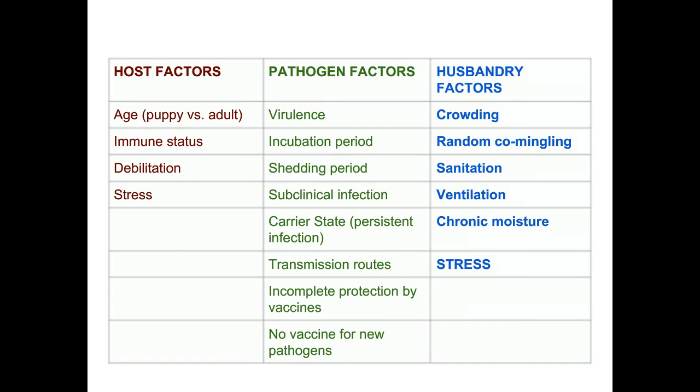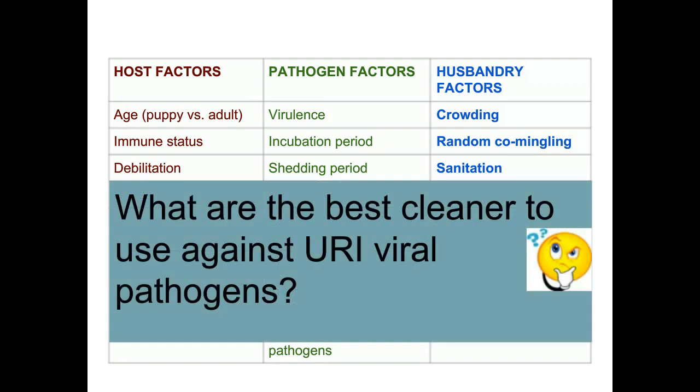Sanitation, of course, so you have to make sure you follow the correct cleaning protocols. I believe Dr. Bice is going to go over a whole thing about sanitation with you. And then ventilation, of course, make sure you have a good ventilation system. Ideally, you could keep dogs in an outside or indoor run if you're in a good environment for it. So that's always an option, or just have a good ventilation system in your whole building. Chronic moisture, so if you don't keep the cages dry, it can help these diseases proliferate along with other diseases too. All right, so what's the best cleaner to use against upper respiratory viral pathogens?